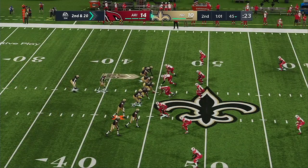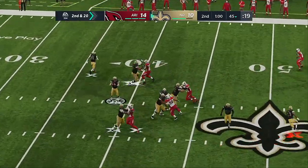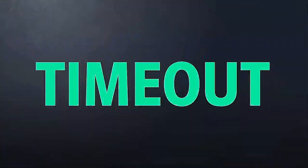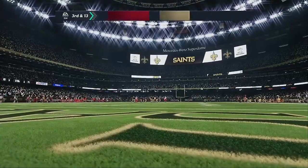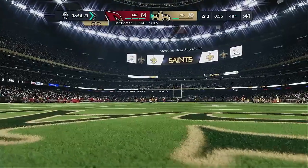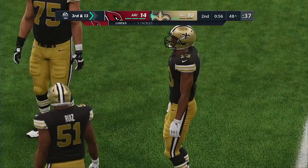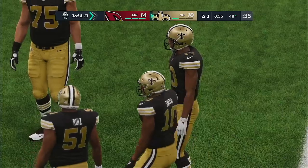And the job becomes twice as difficult now after the sack. It's second and 20. Another try after the first down sack. Breeze gets this to a standout receiver, Thomas. Now we'll get a quick timeout called by New Orleans, number 2, as the stoppage will come with a little under a minute to go in this first half.